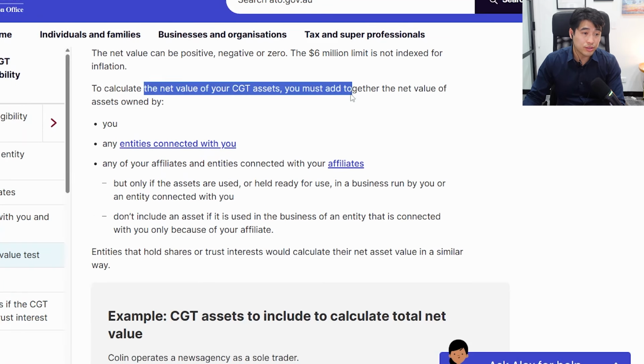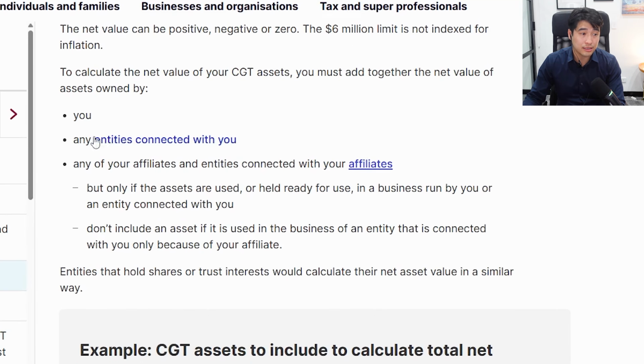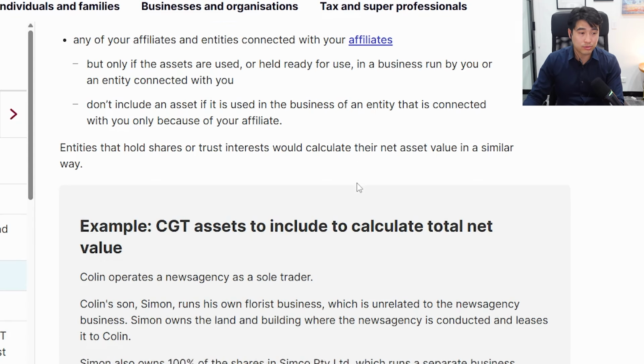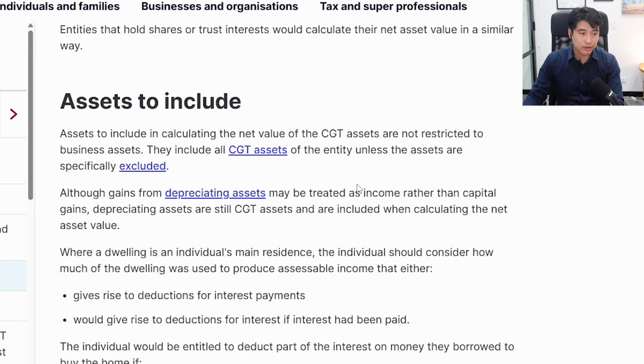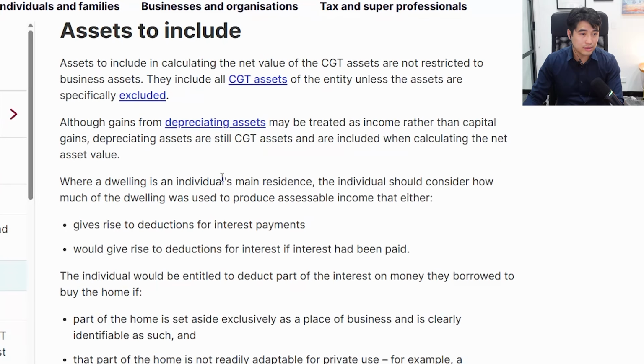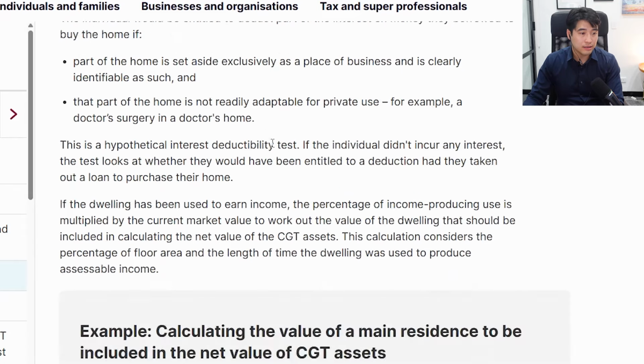So first things first, you need to include all the CGT assets. So any CGT assets that are connected to you and that are owned by you, and any affiliates and entities connected with your affiliates. So for example, husband and wife, husband controls the wife's assets as well. You can easily, safely say that the wife's assets are the husband's assets as well. So there are a list of assets that you have to include. And here's the list. There's CGT assets, depreciable assets.